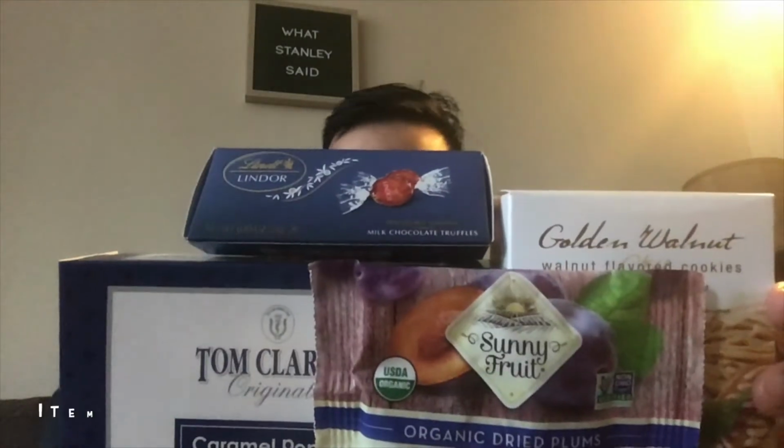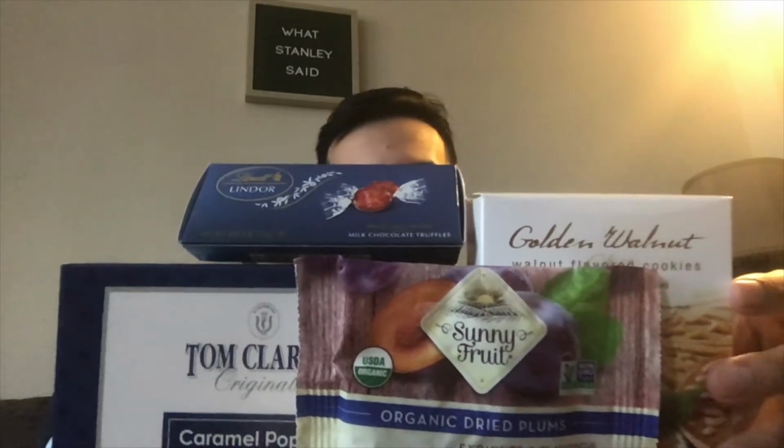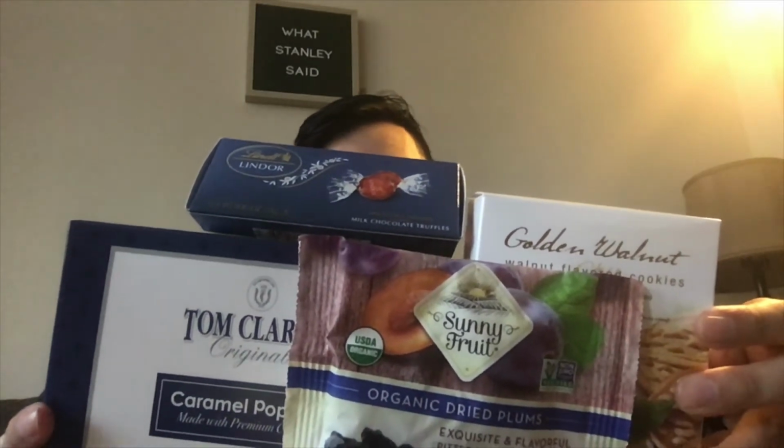Next we have some Ghirardelli chocolate. It looks like these things are all stuck together, but it's a variety of caramel popcorn and also some golden hazelnut cookies, as well as a Lindor cookie chocolate. Looks like there's a bottle of olives.